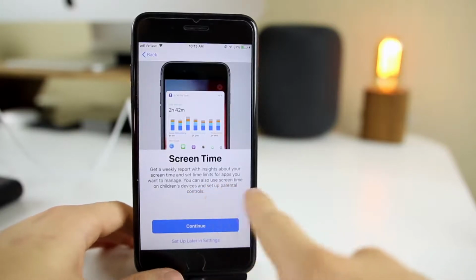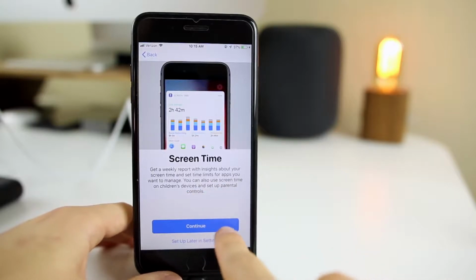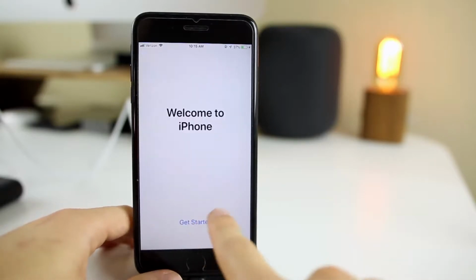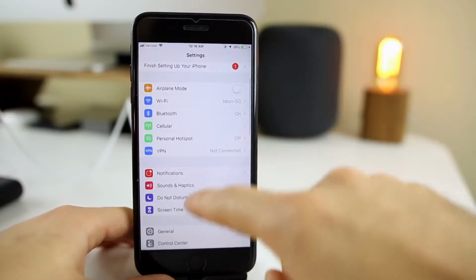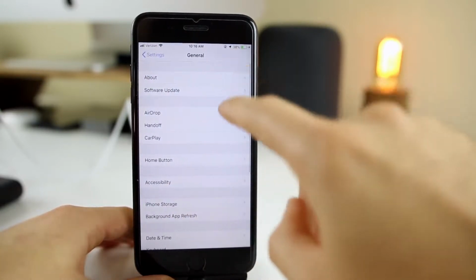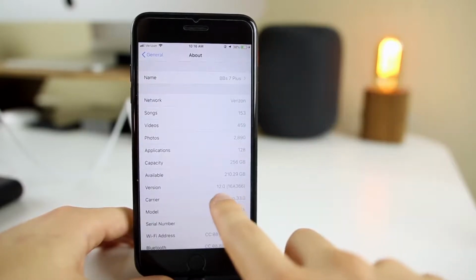It also shows the new screen time feature right here, which you definitely want to continue and have that set up. And then we get welcome to iPhone, get started. And we are now on iOS 12. So if I go into settings, general, about, you can see we are on iOS 12 right there.